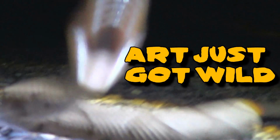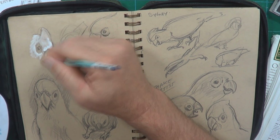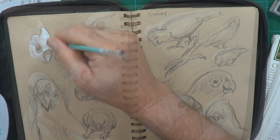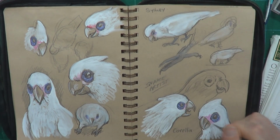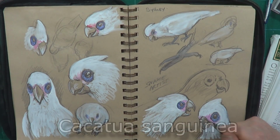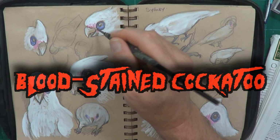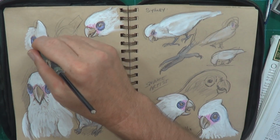Time to go back to the studio and add some colour to this guy. So throwing in lots of colour, of course I'm putting lots of white in, and interestingly, between the fleshy bit around the eye and the beak is this sort of reddish pink colour. Now the scientific name for this small corella is Cacatua sanguinea, and what that means is blood-stained cockatoo, because of that red between the beak and the eye. I can understand why it's called blood-stained.